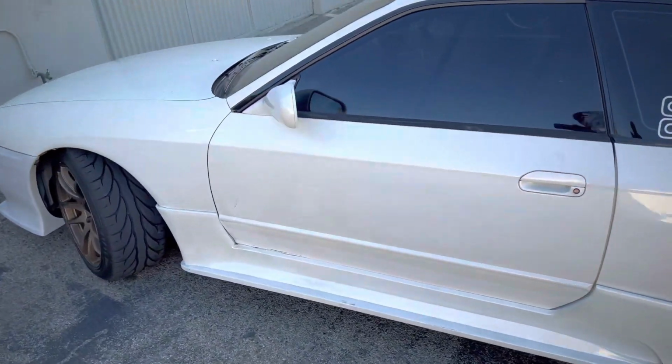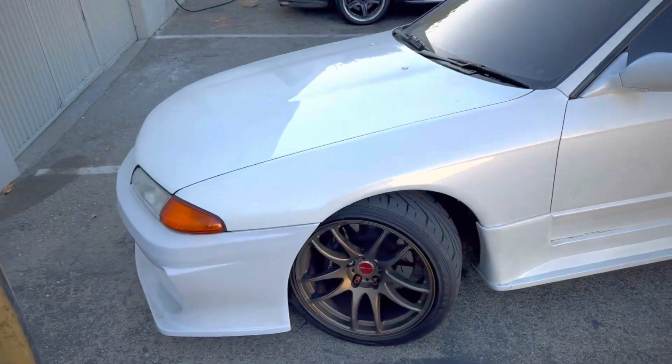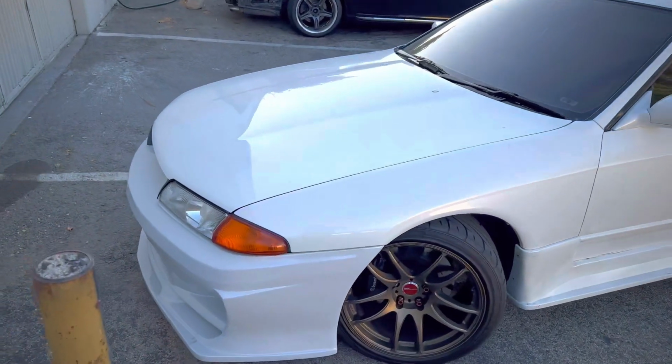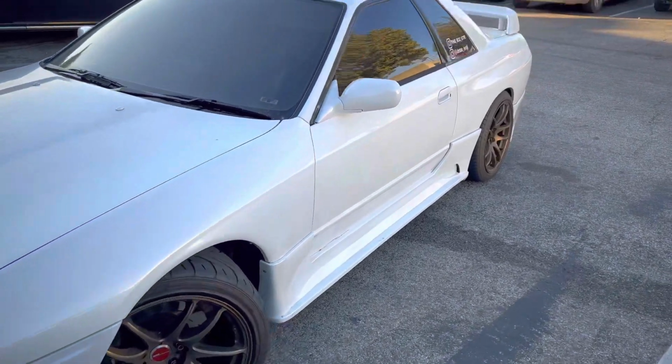It's not even fully tuned. The car just kind of works right now. But yeah, this thing sounds amazing. I've missed this car. I haven't had it in some months now, really since like January or so. But we're gonna get it tuned here a little bit.